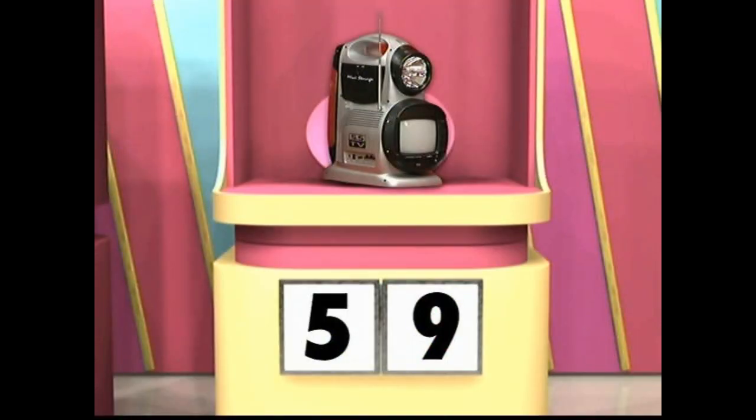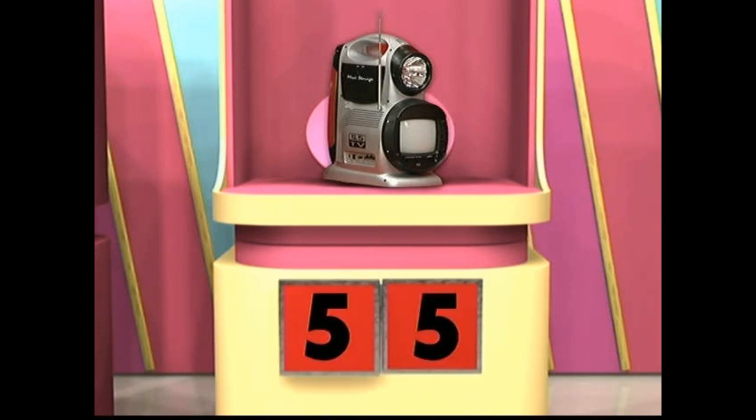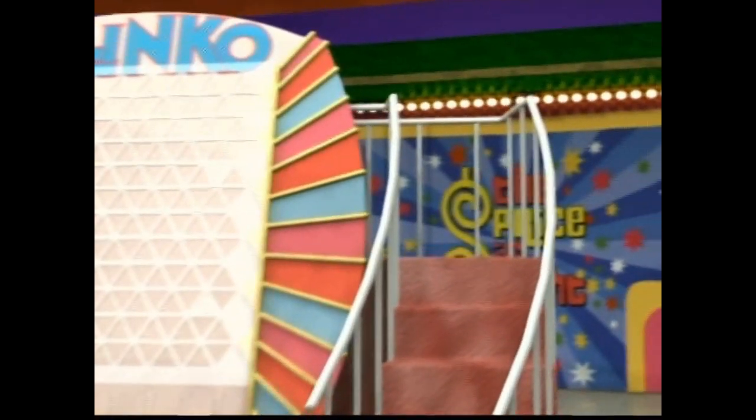Next item. This handy TV, radio, and lantern combo has everything you need for those long road trips or fun camping excursions. Stay informed and entertained on the go. Is the first or last number the correct number in the price of that item? Starts with a 5 or ends in a 9? Ends in a 9. It is? No, it was 55. You got 3 Plinko chips. All right.